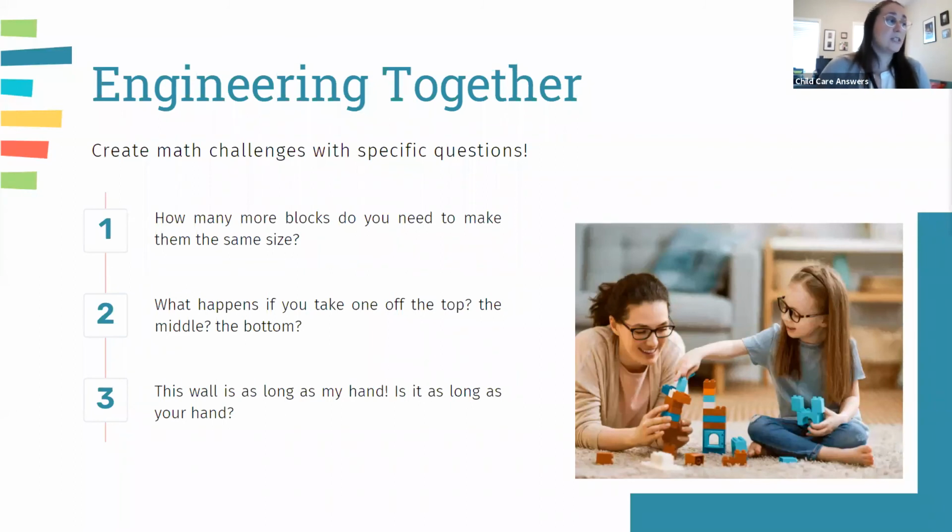Maybe the next challenge is, what happens if you take one off the top of your tower? And then they take it off the top and they say, oh, nothing really happened. What if you try to take a block off the middle? And so it's that whole Jenga effect. They're going to find out that it's not as easy. And then if they take one off the bottom, they're going to see that, oh, that's probably not the best way to take things away from something that is vertical. And it's exploring as they're learning how to put things together and take them apart.